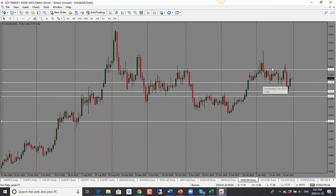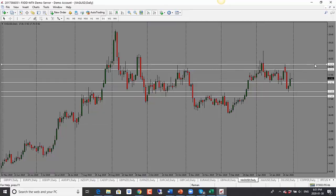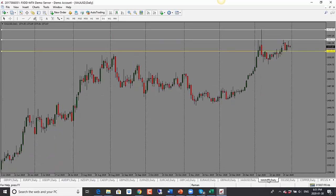So it's back into this range that it has been trading in for a long time. Now looking for it to test the high of the range at 18.15. And only if it goes above that, then we're looking for 18.34. So bullish bias for silver here.